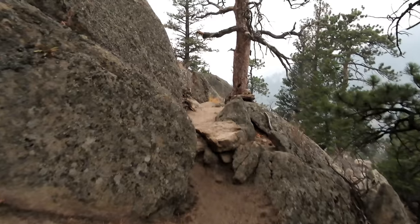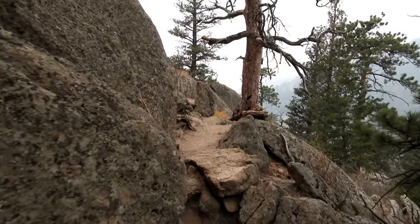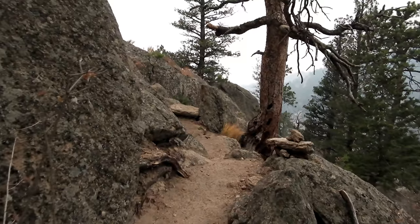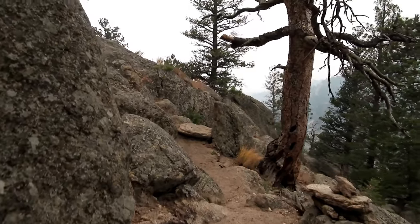This is a really fantastic trail going up. I didn't see this at all when I did it the first time. It's possible I just completely missed it.